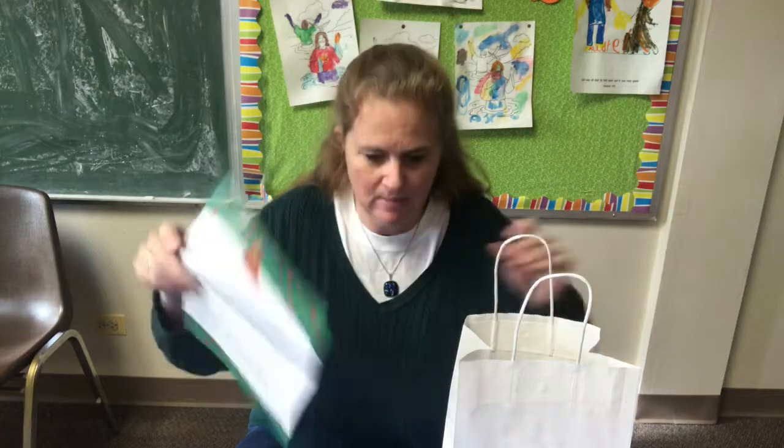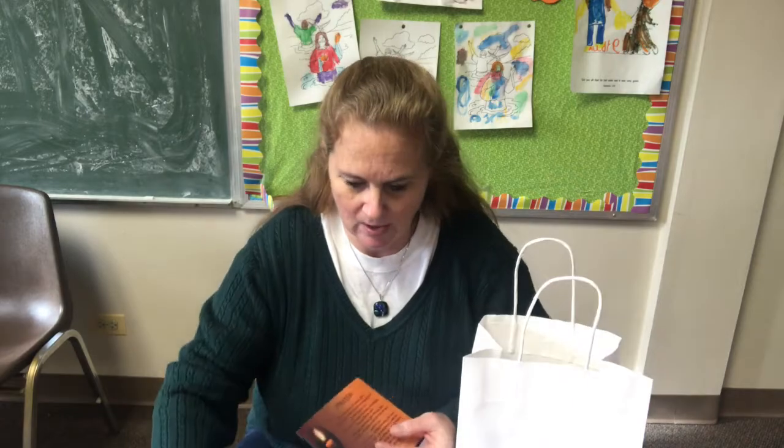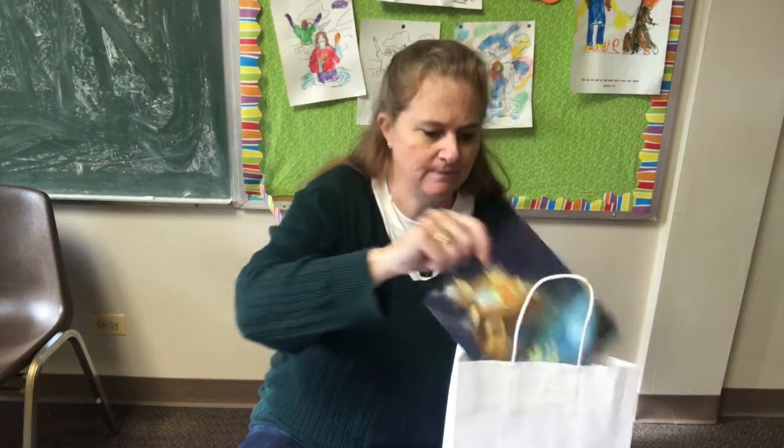There's a letter from me. There's a lot of reading in here, so you might need some help with some of the reading. There's a special letter from Pastor Molly, a special letter from Pastor Carol, and then a special prayer card. My friend Cindy Klimek told me about this prayer, and I just thought it was beautiful, so I thought it was something to share with you and to pass on.